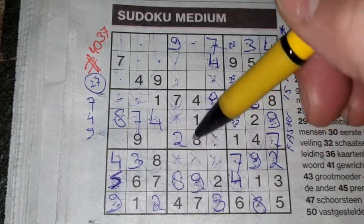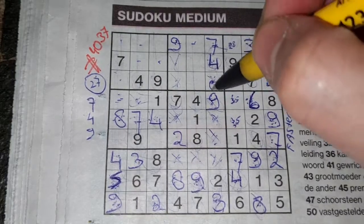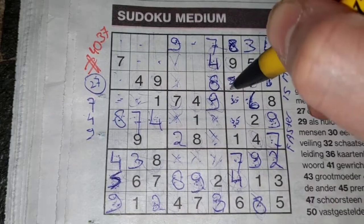8 in this column, 8 in the middle column. So the column next, only place left for the 8 should be there. Now we have an 8 there. So this box can be 8 and more. That box should be an 8. And this box should be 8 too.